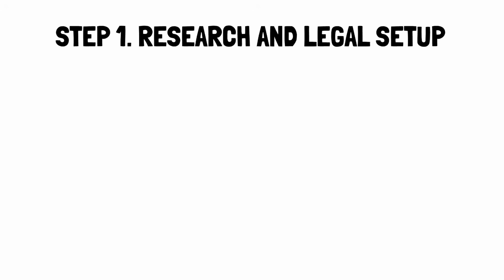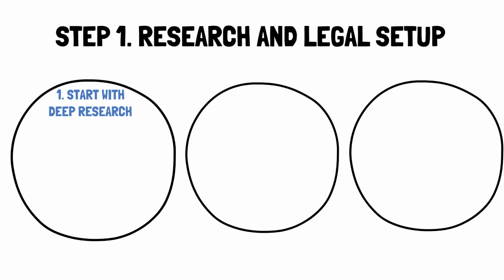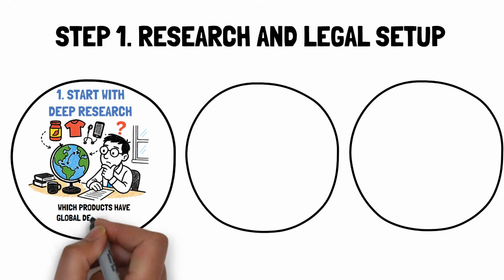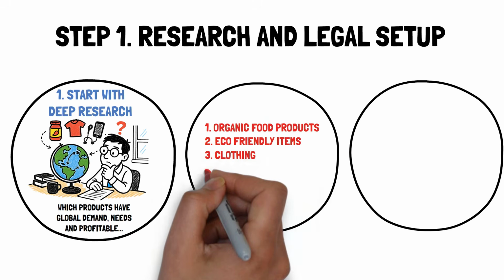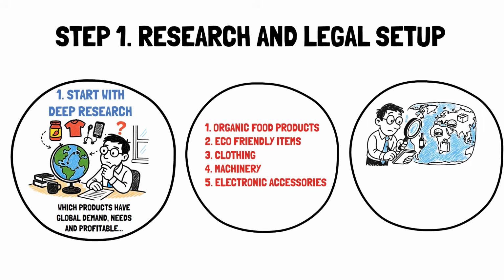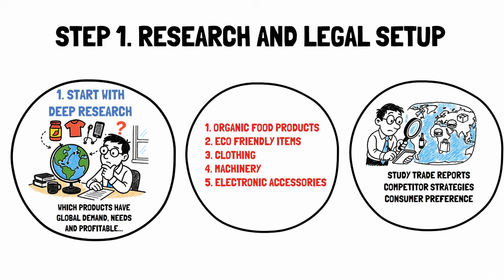If you're planning to start an import-export business, your very first step is deep research. This isn't about Googling for 5 minutes. It's about understanding which products have global demand, which countries need them, and how profitable they can be. For example, organic food products, eco-friendly items, clothing, machinery, or even electronic accessories often find strong demand worldwide. But just because something sells in your local market doesn't guarantee it will succeed abroad. That's why you need to study trade reports, competitor strategies, and consumer preferences.